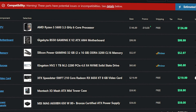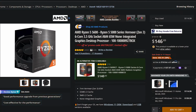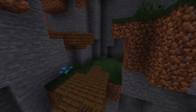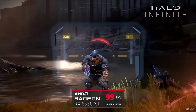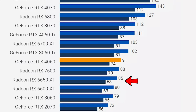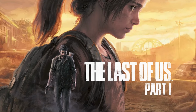The reason why this system is so great for $700 is because you get the Ryzen 5 5600 for the CPU, which is a great 6-core 12-thread processor, and then for the graphics card you get the RX 6650 XT. This CPU and GPU combo are amazing, and as I said before, you can expect a very smooth performance at 1080p, and I'm talking about 85 plus FPS on average on high to ultra settings in highly demanding titles like Hogwarts Legacy, The Last of Us Part 1 and these type of games.